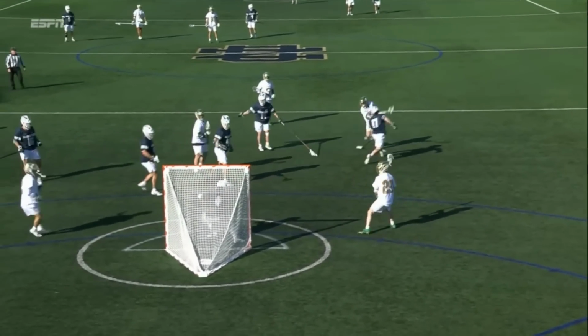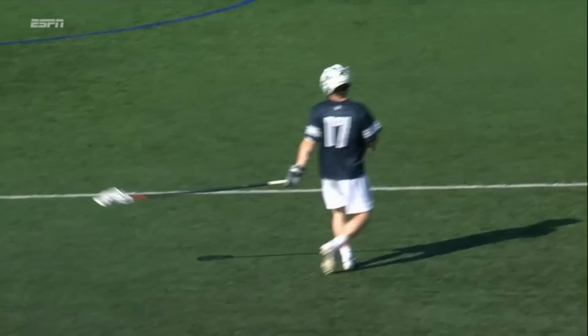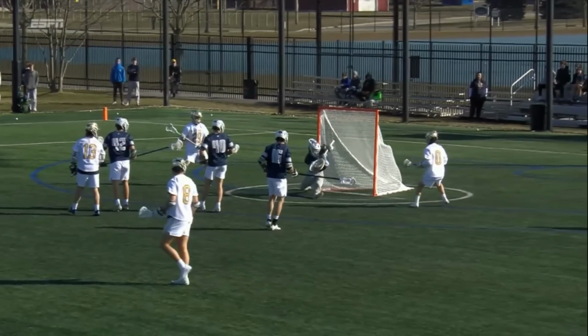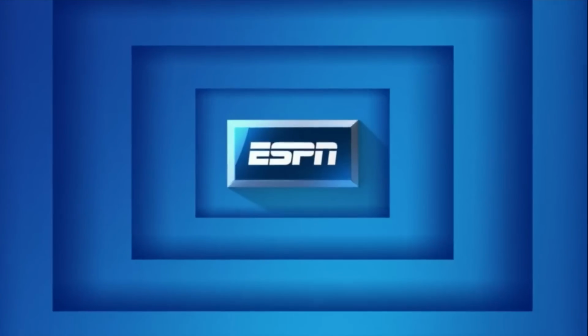Three set. Step in and let it go. Chris from Pat, so they both pick up a point. And now the face-off.